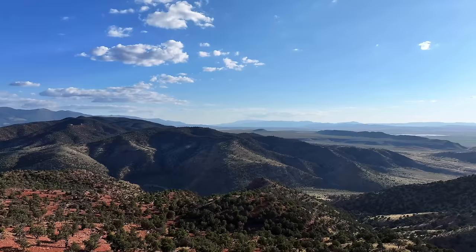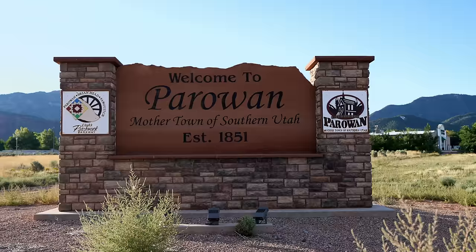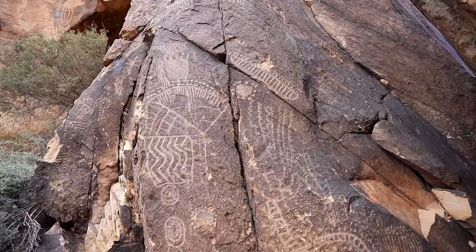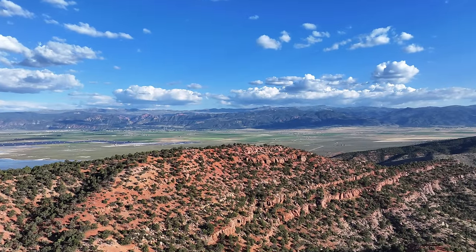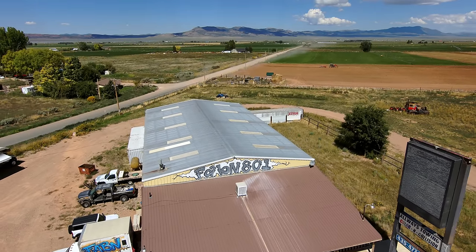For our fifth 24 Hell and Back, we're visiting a small town called Parowan, the mother town of southern Utah. This place is full of history, from ancient petroglyphs to legacies of early settlers and much more. This year's base camp was set up at Fabin 801, an off-road fab shop and home to the famous Rock Lizard chassis.